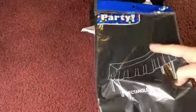And the next thing, this is just a plastic table cover. Now, I've used this. You guys might have seen it in some of my videos if you've seen them.